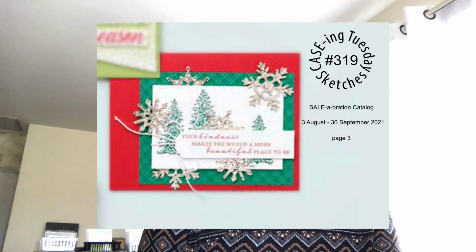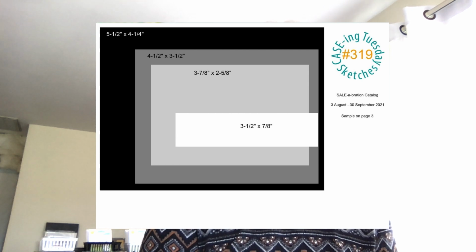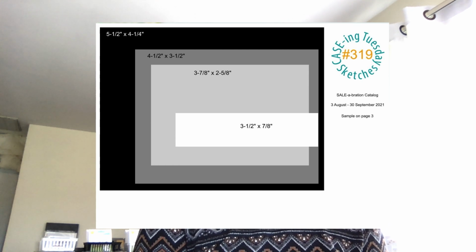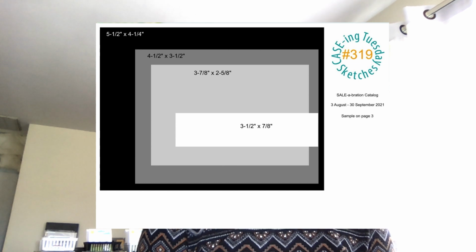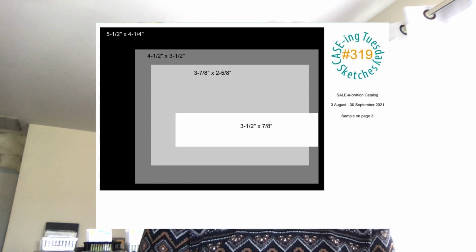But if you look at the sketch here, you'll see it's really an awesome layout. I really love this layout. And when I was playing around yesterday trying to figure out what I was doing, my card ended up being a monochromatic card.